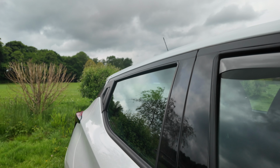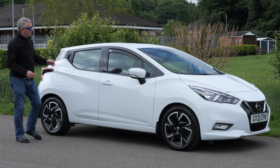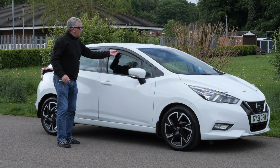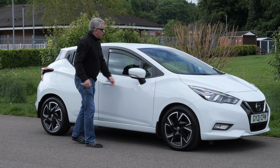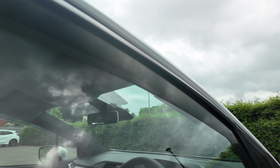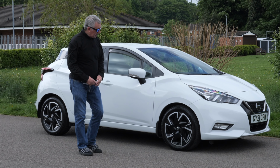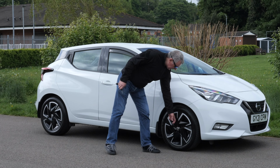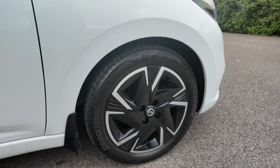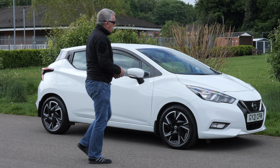The door handle is just in the top there as part of the window design, with rear privacy glass. This one has got the wind deflectors on, so you can wind the window down a little bit and not get rained on, supposedly not get too much blast from outside air. Just a nice car, nice and flush. They look like alloy wheels, but they're wheel trims, good design, probably nice and streamlined, Bridgestone tyres all round.